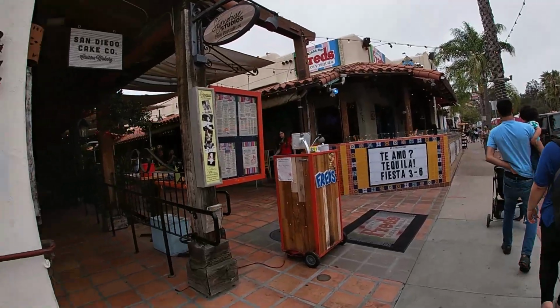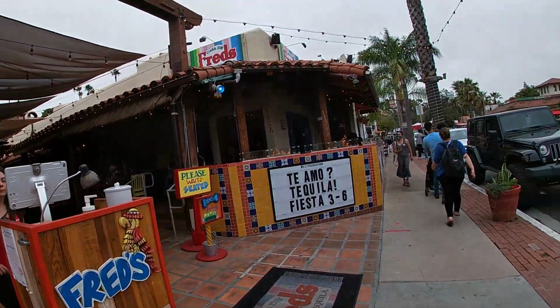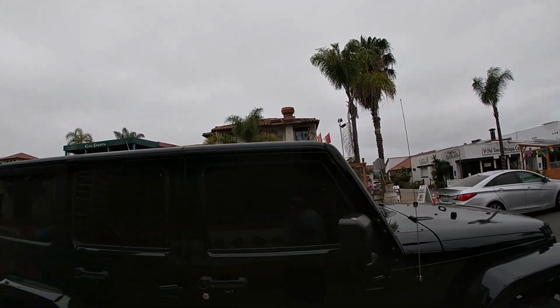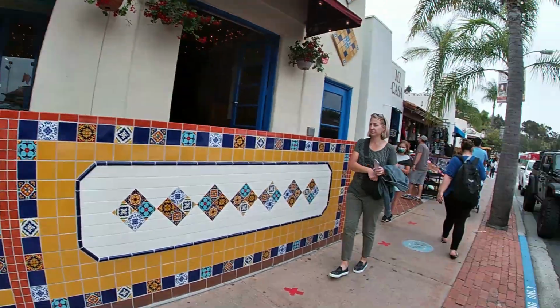This is a San Diego Cake Company. Fred's Tequila, Te Amo Tequila. Interesting. On the other side, it's a Cafe Coyote. We heard some good stuff about Cafe Coyote. The tile work and then the flames up at the top. I kind of like that. Interesting.